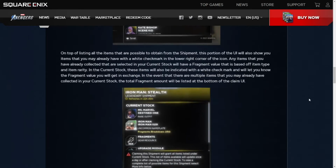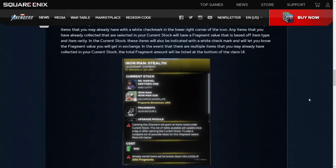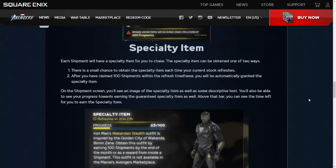And one of the best things about this as well is that if you've gotten some of the stuff within the stock, you will see a white little check mark at the edges, basically saying that you've got it. So that way you can tell at a glance whether or not you have it, and you can decide what you want to do about that.